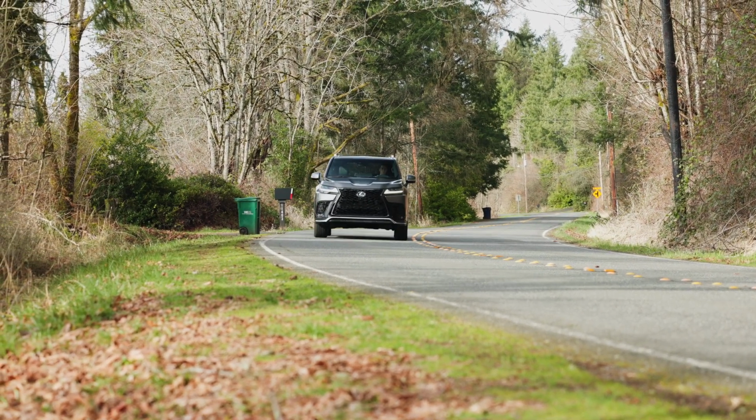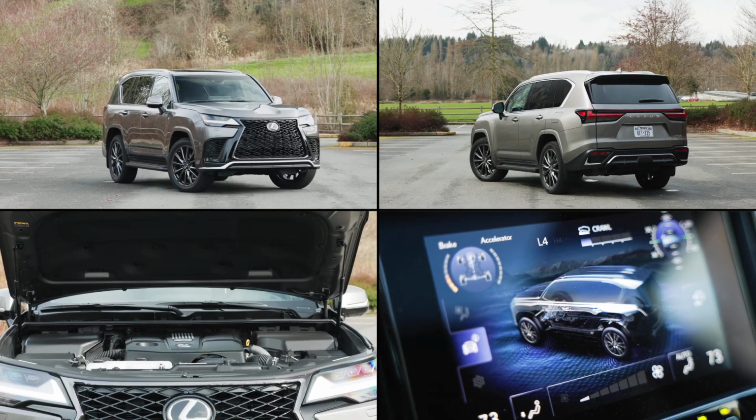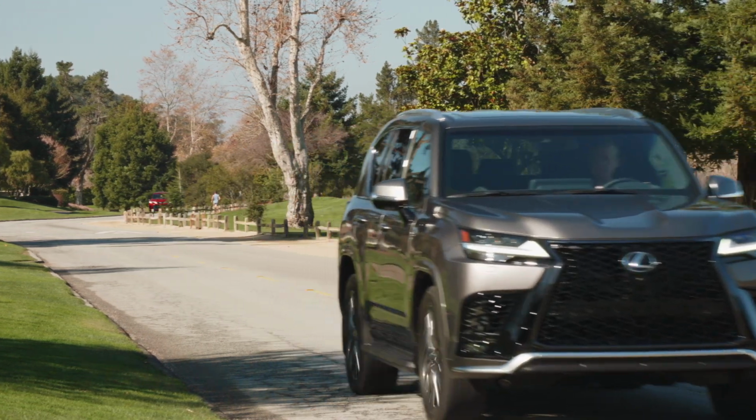Lexus has given its flagship a major upgrade for 2022 with a new chassis, engine, and technology. Is this now the best full-size SUV you can buy? We have a complete look right now.